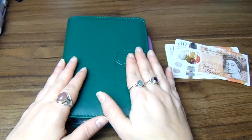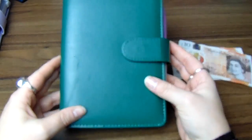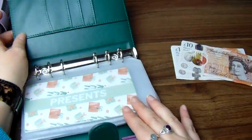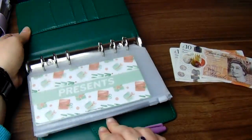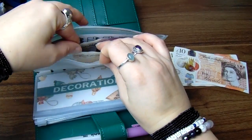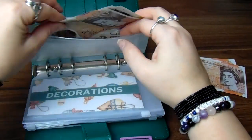The next one is in my Christmas binder. Now you might think I'm being daft, however I'm just trying to be organised, and I love my Christmas binder. I think there's only 2 left of these in my Etsy store. I'm only going to put £10 in this. I'm going to put £10 in the presents one, which currently already has, how much does this have in already? So 24. It already has £60 in for the presents.